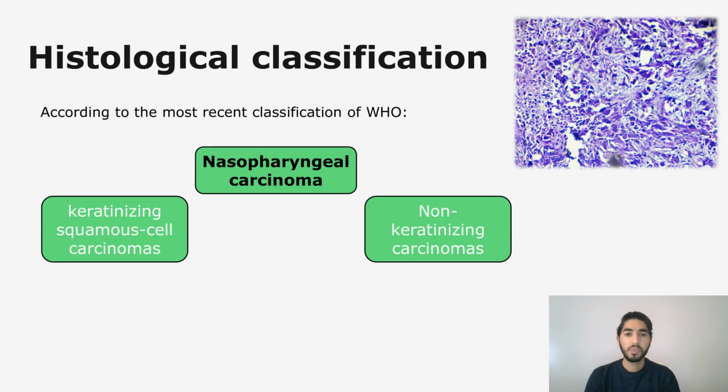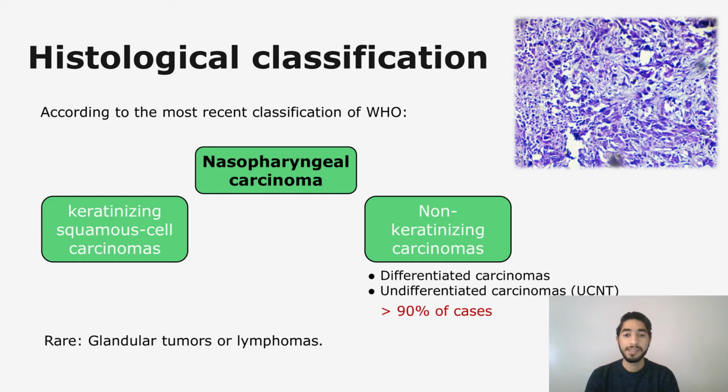According to the most recent classification of the World Health Organization, histological types of nasopharyngeal cancer are defined as keratinizing squamous cell carcinomas and non-keratinizing carcinomas. The second type is subdivided into differentiated carcinomas and undifferentiated carcinomas, which are the most common histological type of NPC, representing more than 90% of cases. Other types such as glandular tumors and lymphomas are rare.